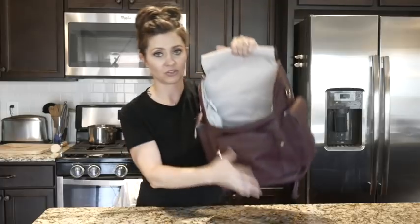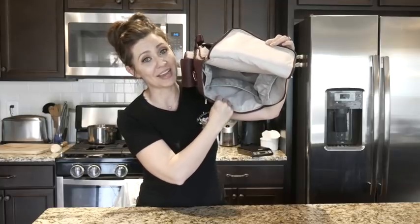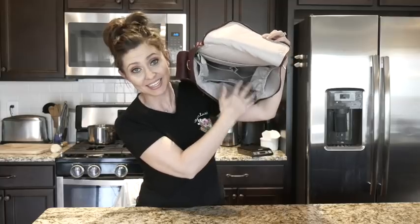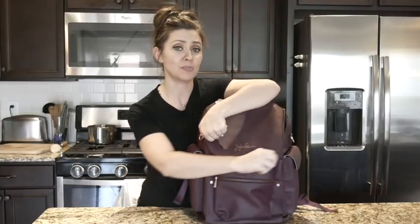And the last bit of internal structure is here on the bottom front. This bag is really hard to show you what the inside looks like. You have one final slip pocket right here, which is great for tossing other little quick grab things. I would say that if you are not a pouch packer, you would really like this bag because there's just so much internal organization.